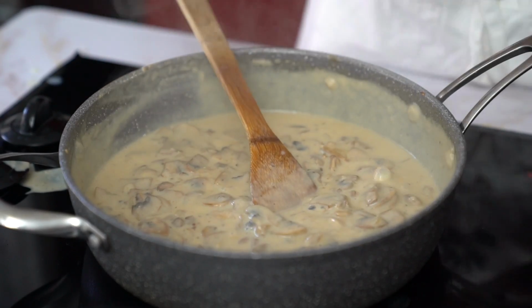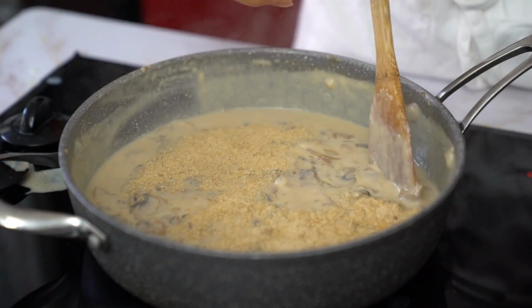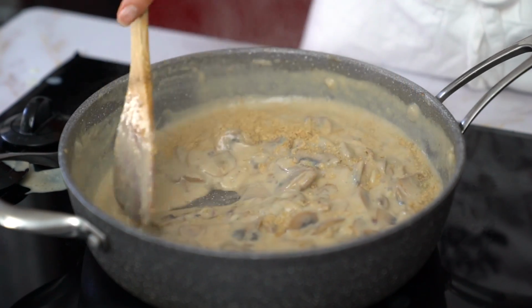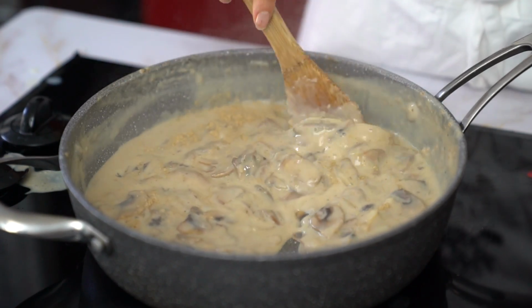Now I'm going to add in a little bit of nutritional yeast. If you have vegan parm that you want to use, you can use that as well. I find that the nutritional yeast just adds a really nice flavor as well. Plus it's a nutrition powerhouse, so that's always nice.